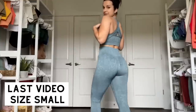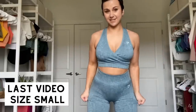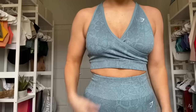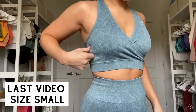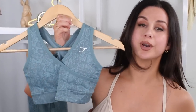Now this last Adapt Animal launch, the leggings were very tight, to the point I couldn't really bend or move around. It sandwiched in my glutes, and it was pretty sheer. The sports bra, although improved, wasn't as tight up top, it was actually much more comfortable to wear, but had a ton of extra material in the front, making it look big and bunchy. So what I did this time around to test the sizing, I sized up my leggings to a medium and sized down my sports bra to an extra small.